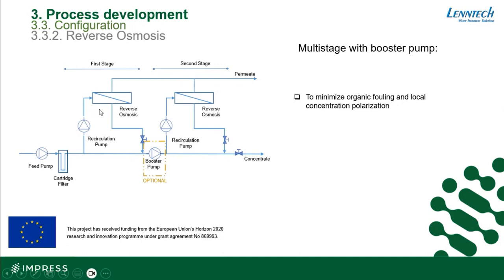during filtration. As you may have seen, there is an optional booster pump. The booster pump is required to compensate for the delta pressure which is lost over the membrane.